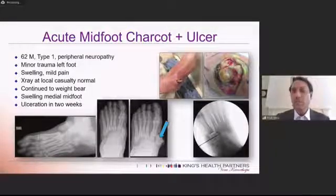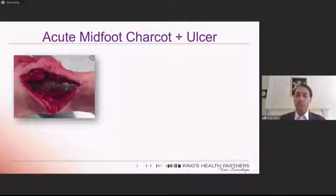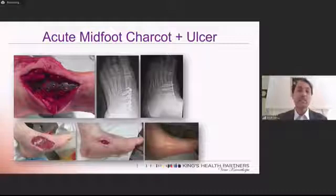So immediate debridement of the ulcer and temporary fixation of the bone, along with bone removal, was done, but that doesn't allow us to correct the foot shape. The foot shape correction requires surgery. And on this occasion, we were able to correct the foot shape by doing this kind of plate fixation surgery.